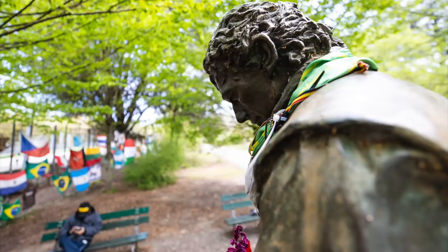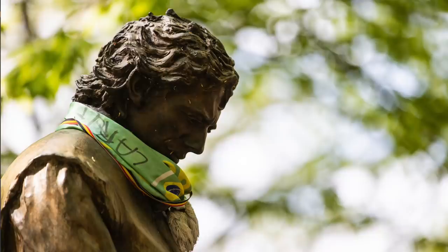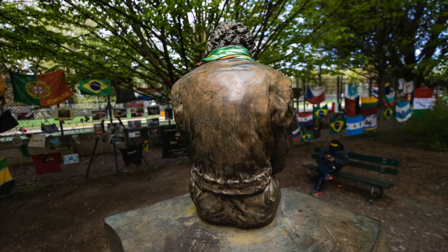But it's fair to say that people make a pilgrimage to go and have a look at this monument. It stands about 2 meters high and is the work of artist Stefano Pierotti. It was made in Italy and it was inaugurated on the 26th of April, 1997.